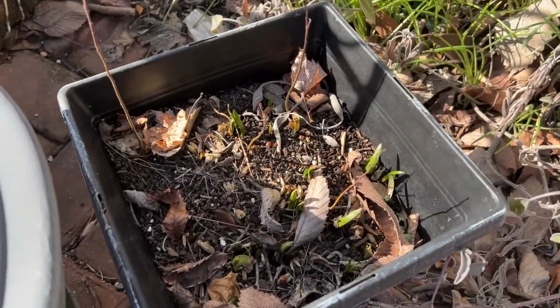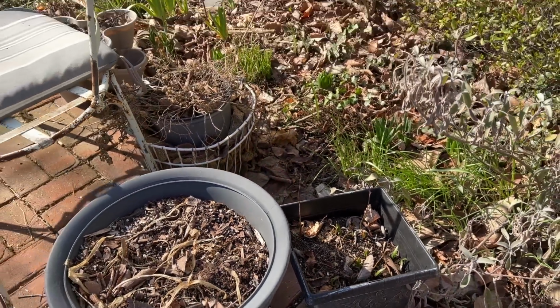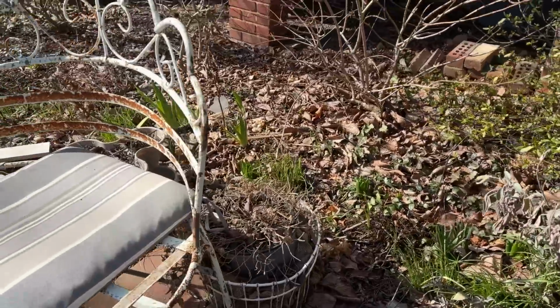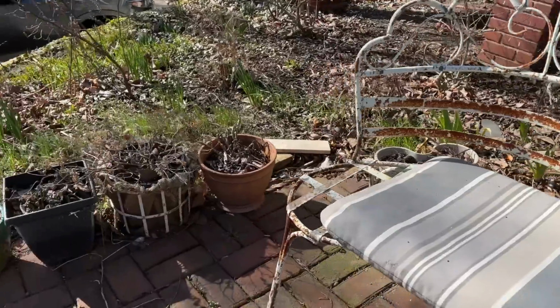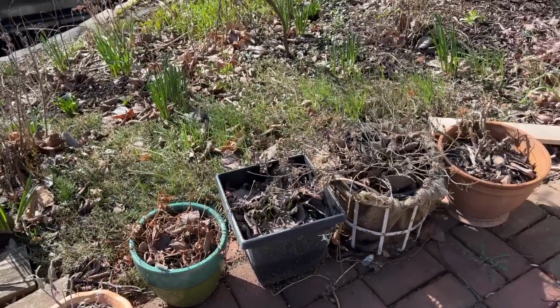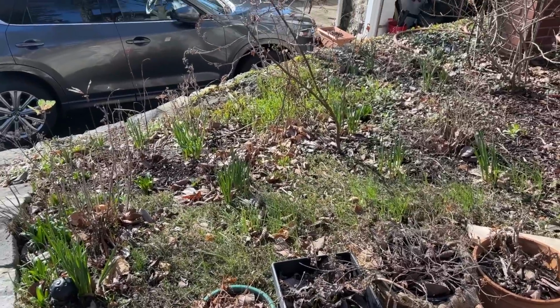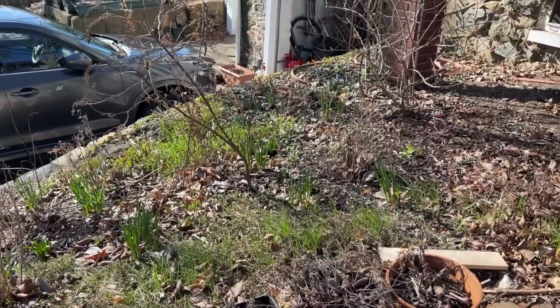I can't remember what's in there. It looks like maybe daffodils, but who knows? And then these are the pots that I had annuals in last year. I didn't ever get them cleaned up. Oh, work to be done for sure. I want this to be a pretty spot, not a rangy mess like it is right now.